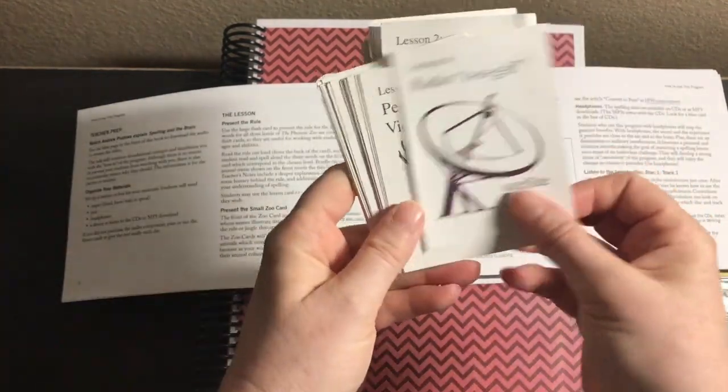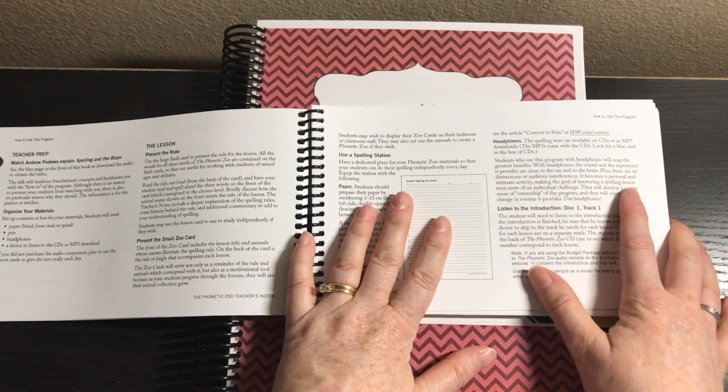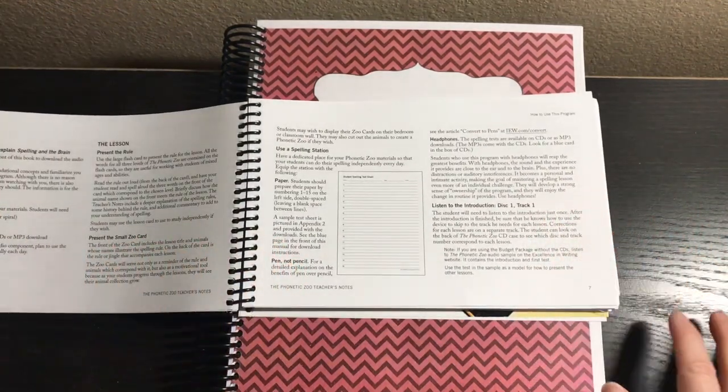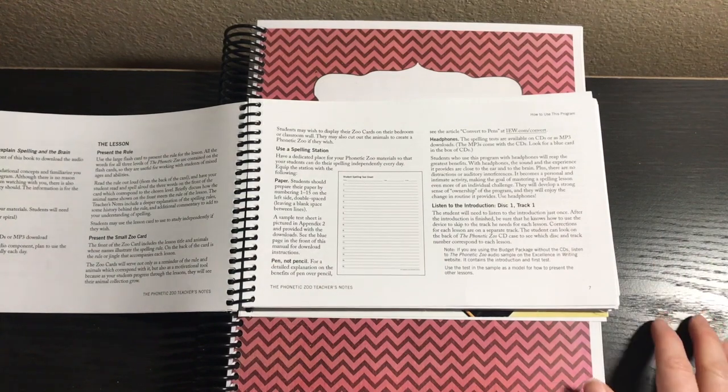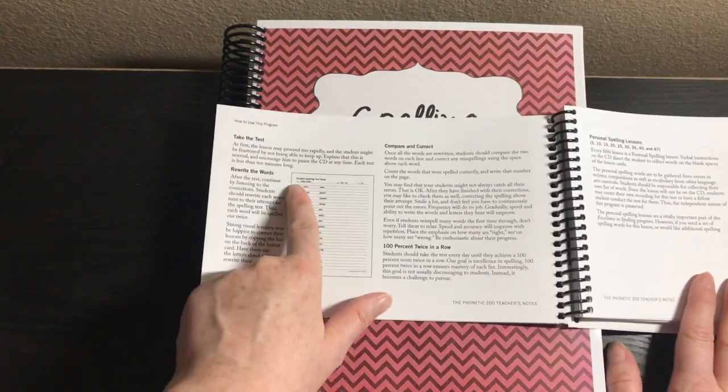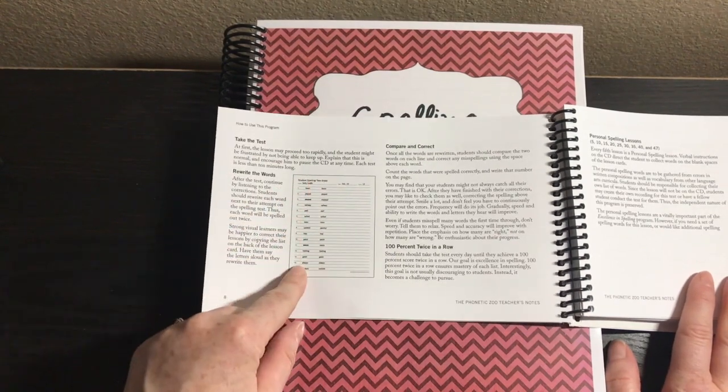It talks about the importance of the headphones, and I'm just going to read a little bit of this for you. So students who use this program with headphones will reap the greatest benefits. With headphones, the sound and the experience it provides are close to the ear, to the brain. Plus, there are no distractions or auditory interferences. It becomes a personal and intimate activity, making the goal of mastering a spelling lesson even more of an individual challenge. Use headphones.